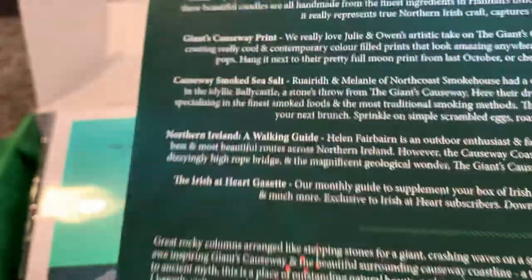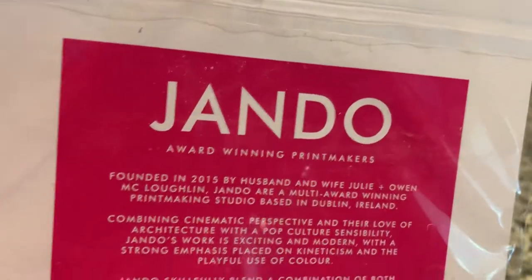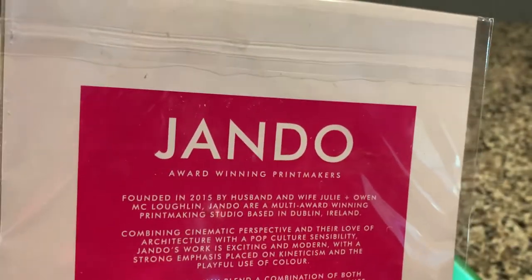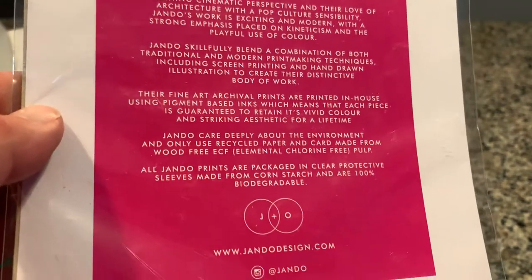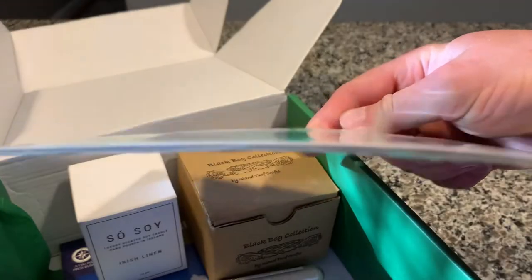Okay, now on to what's in the box this month. This is a print from Jendo. We've gotten a couple of other ones from them over the course of the boxes. So this is a print of the Giant's Causeway. It's a little bent, but that's okay.